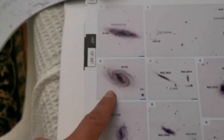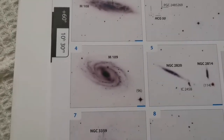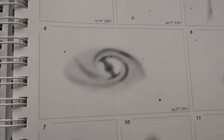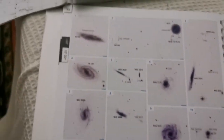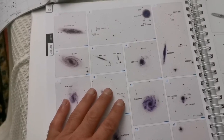So this is the photograph of Messier 109, or M109, and this is the related drawing of this galaxy. However, I look for NGC 3953, which is this one, NGC 3953. There is no photograph of it here.